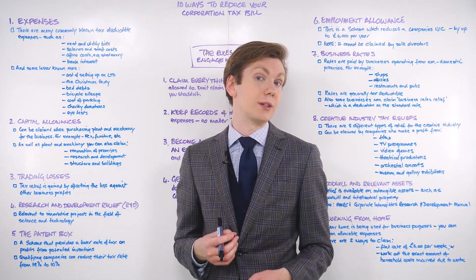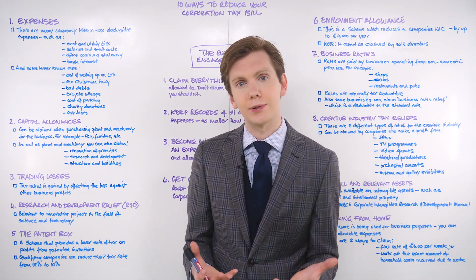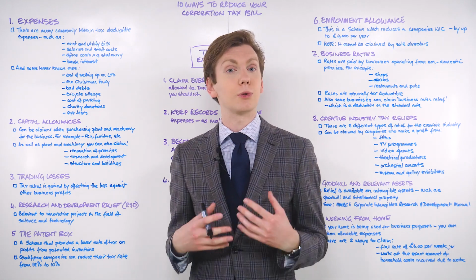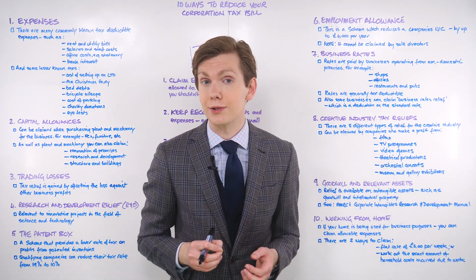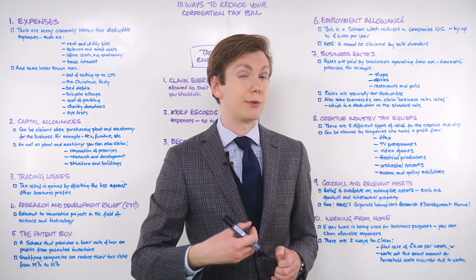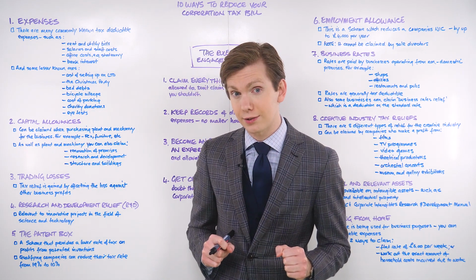As well as plant and machinery, capital allowances can also be claimed for renovating business premises in disadvantaged areas of the UK, extracting minerals and dredging, research and development, more commonly known as R&D, patents and know-how, so that is intellectual property regarding industrial techniques, and structures and buildings.